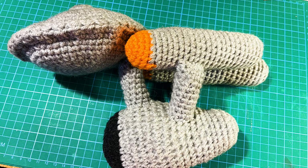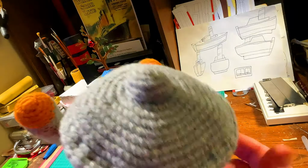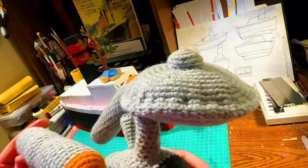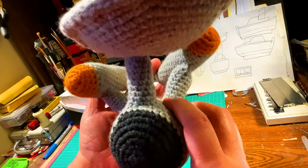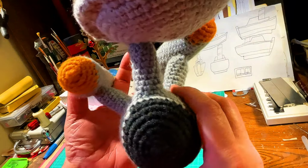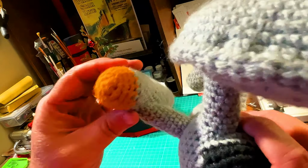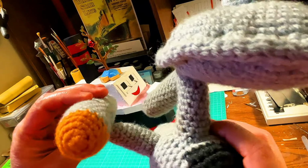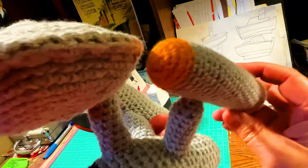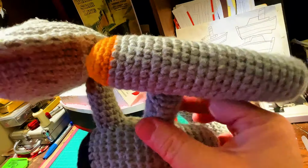When I opened this up, I saw the crocheting and I thought it was like gloves or a hat, until I realized that it was the Starship Enterprise. How freaking cute is that? We got the deflector dish. We got the Bussard collectors. And you can see how they kind of ring them out. So we have the starboard and the port Bussard collectors, and the nacelle pylons.